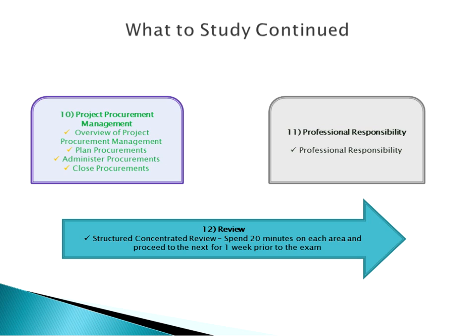And then number 10, we have project procurement management. It's an overview of project procurement management: plan procurement, administer procurement, close procurement. And then 11 would be professional responsibility. This is where your ethics would fall under this section.